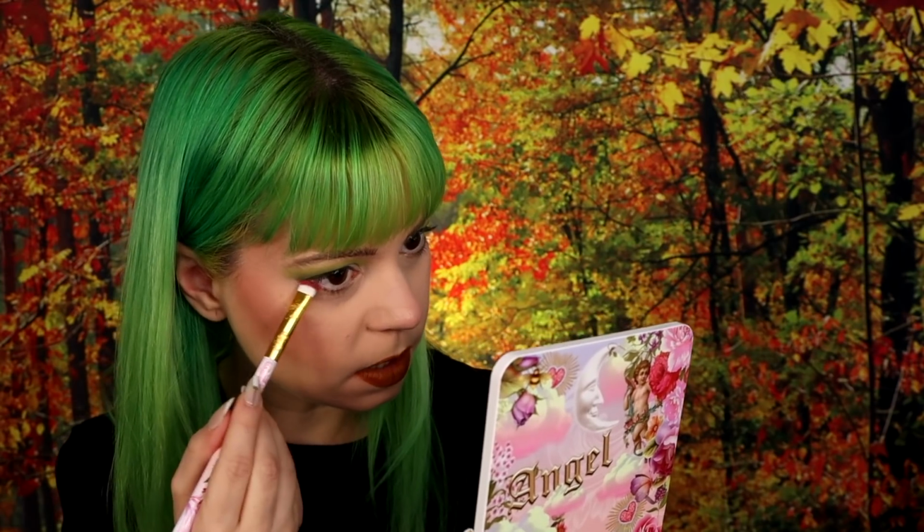Like I said, I really do like the brushes. I feel like these are really nice. And this is super nice and pigmented. That is going on very nicely even underneath my eye when I don't have an eyeshadow primer here.